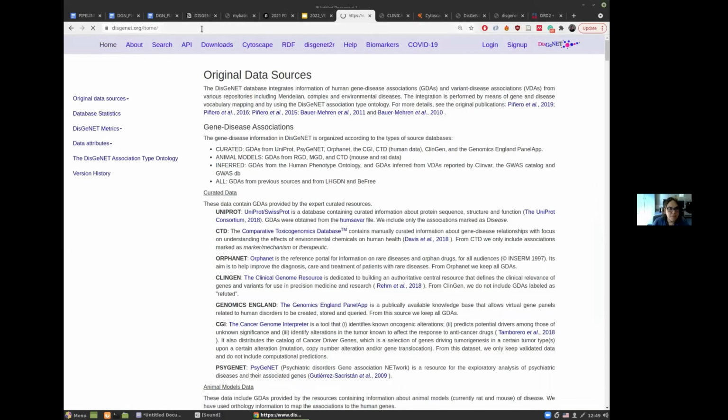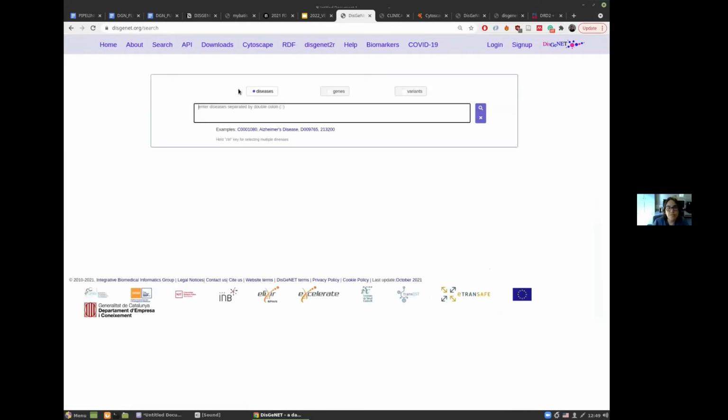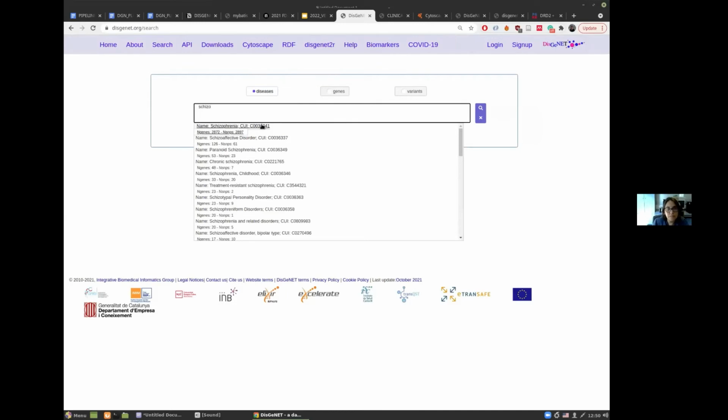So I am here in the DisGeNET website, and if you start exploring DisGeNET, you can go here to search. Notice that you have 3 different tabs: genes, diseases, and genes and variants. Then you can start by typing a disease name. Let's choose schizophrenia. You can click here, but if you control-click, you can select more than one schizophrenia subtype. Notice that the fact that we use the UMLS concept unique identifiers allows us to have a lot of different subtypes and nuances for each disease, because this vocabulary is very rich and integrates a lot of different vocabularies.